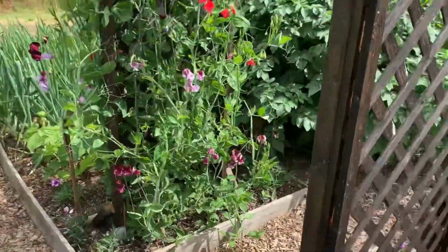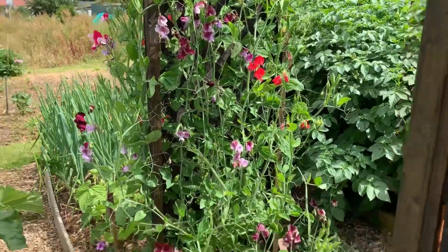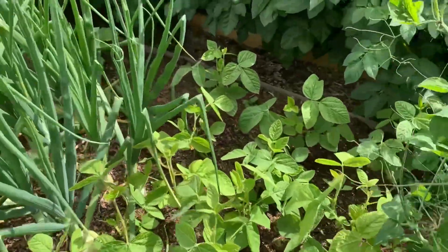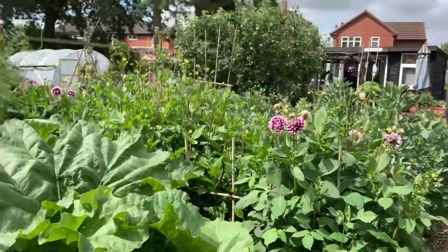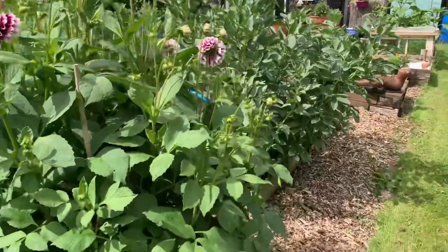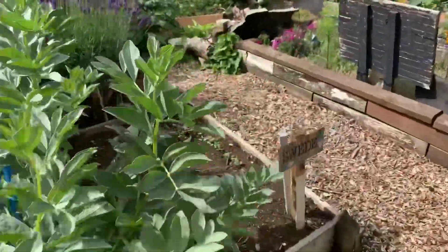Definitely need to pick some of these sweet peas because they will go to seed. So overall, it's looking pretty good. There's not many weeds, certainly not on plot 4 anyway. The plot was had the longest. Dahlias coming into flower, which is good. Broad beans need picking. You can see there.